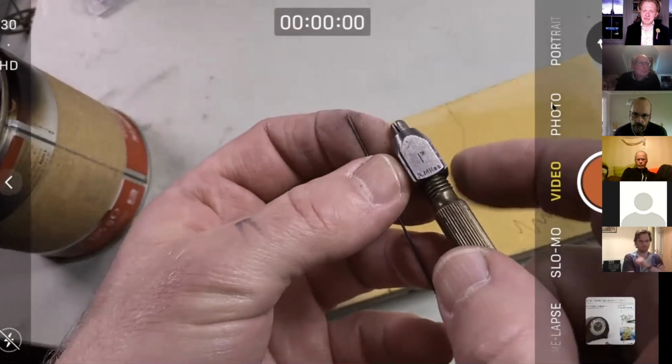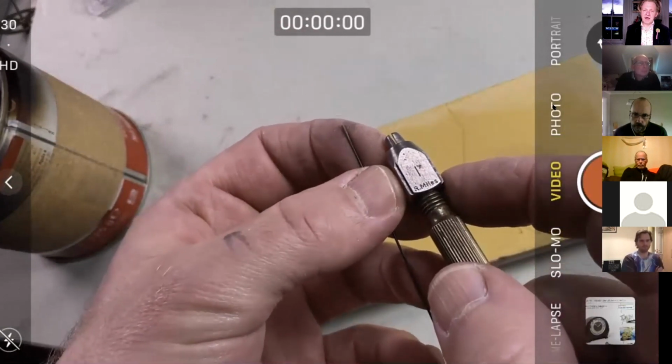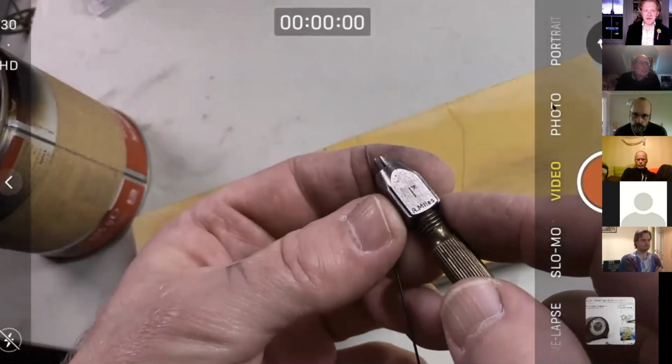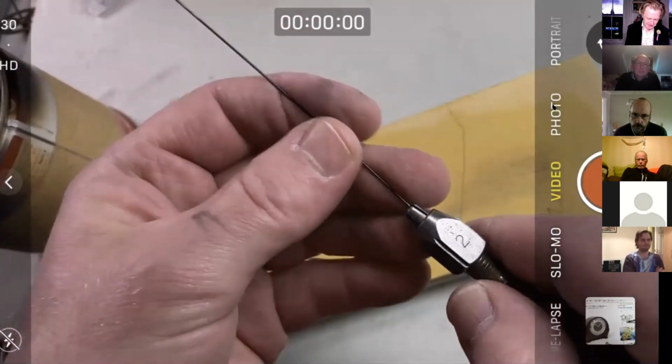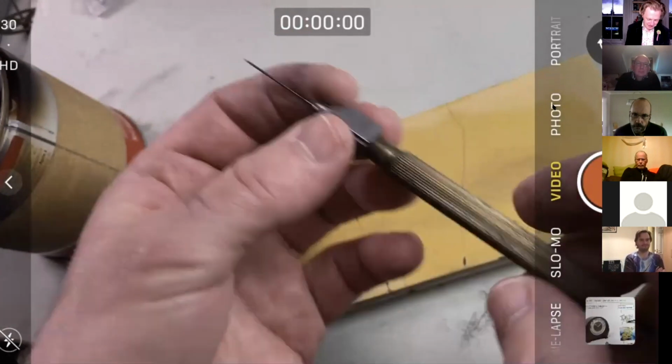I think I've seen this before, it's engraved R. Miles. I wonder if that's Bob Miles, the electric horology guy. I guess not, but anyway, it's a nice idea.